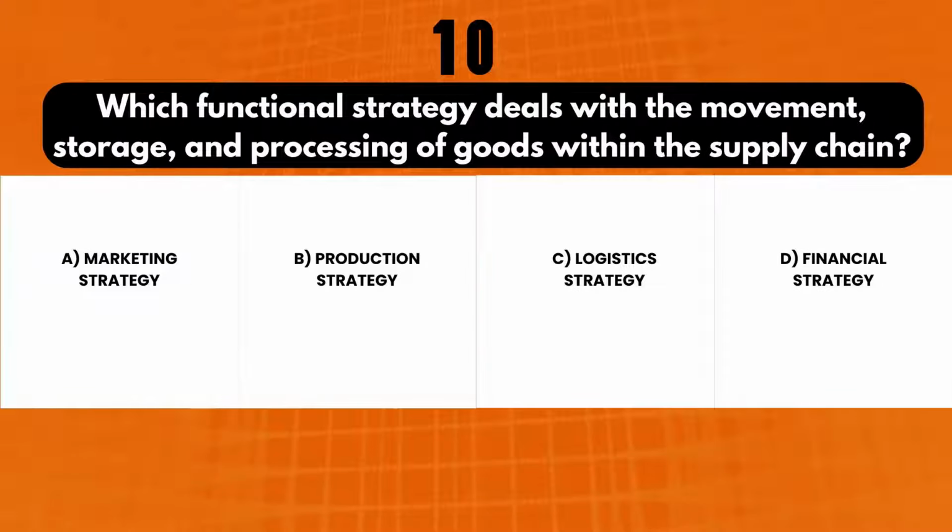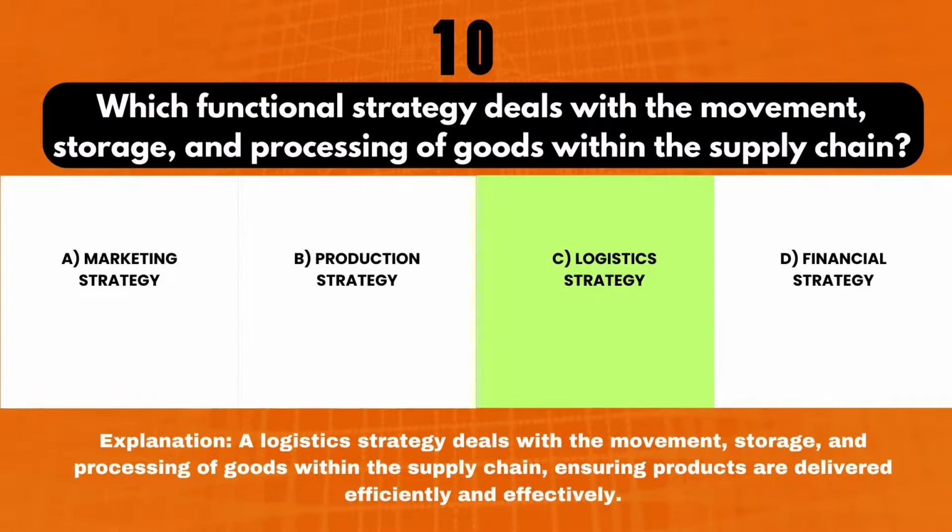10. Which functional strategy deals with the movement, storage, and processing of goods within the supply chain? A. Marketing strategy. B. Production strategy. C. Logistics strategy. D. Financial strategy. Correct answer, C. Explanation: A logistics strategy deals with the movement, storage, and processing of goods within the supply chain, ensuring products are delivered efficiently and effectively.